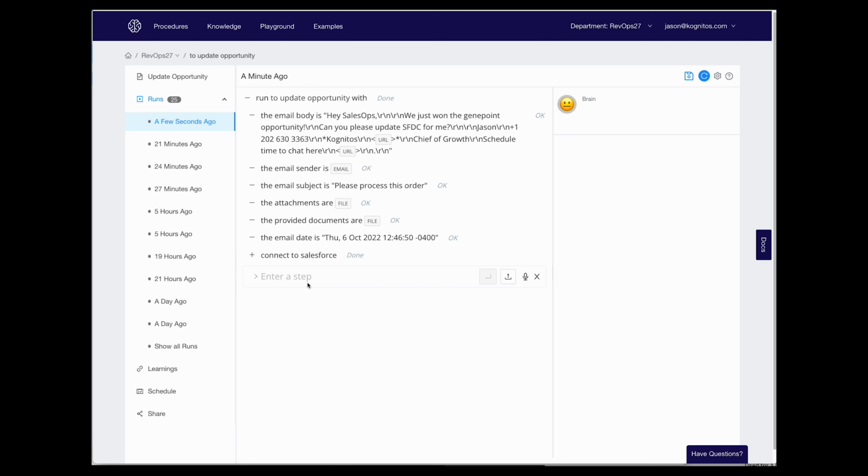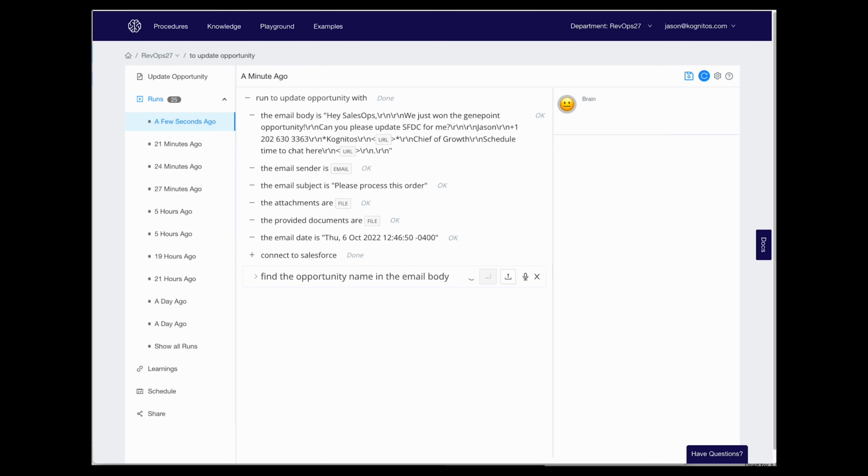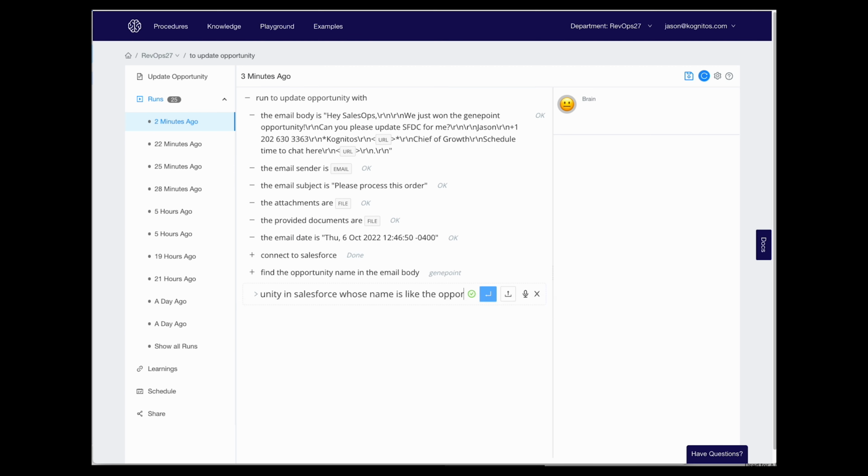First, we want to find the opportunity name based on the body of the email that we sent earlier. Now we're going to get that opportunity from Salesforce. Here we see that an exception has occurred because there are multiple GenePoint opportunities in Salesforce.